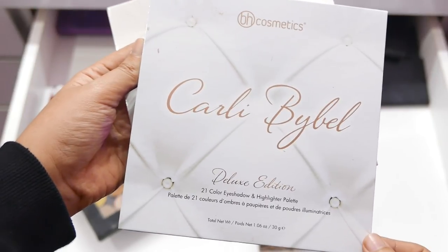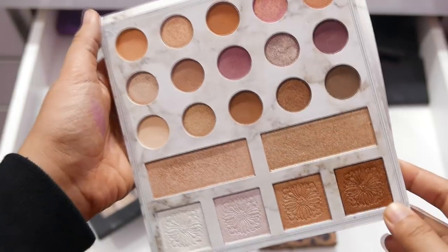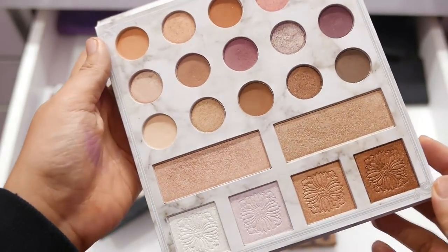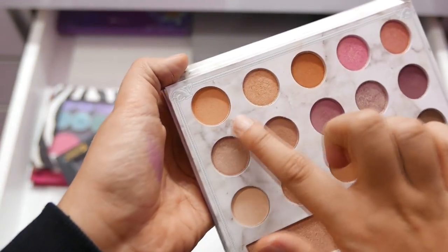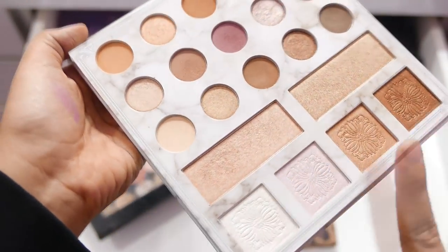So this one, Carly Bible Deluxe Edition palette. So I use this in my get ready with me, my chatty chit chat get ready with me. And if you guys already saw that one, you guys know how I feel about this palette. I don't really like the matte eyeshadows, but I love the shimmery shades and I love all the highlighting colours.